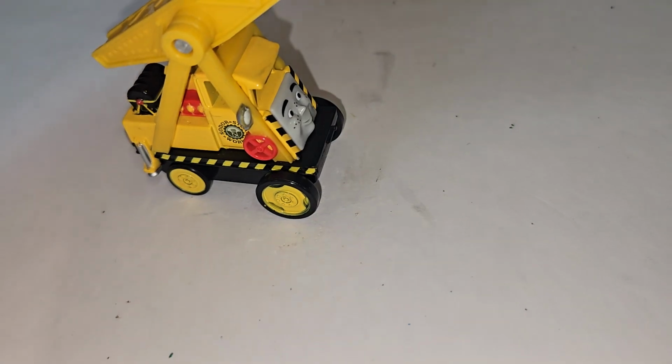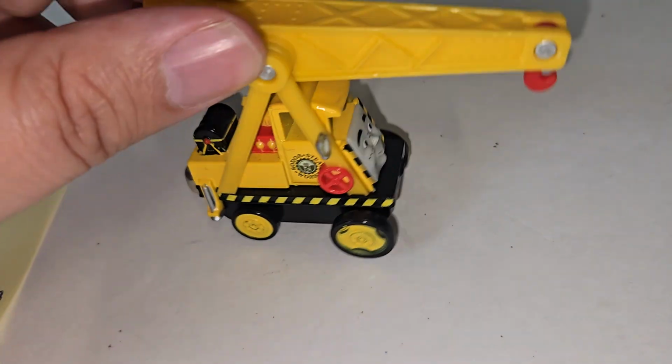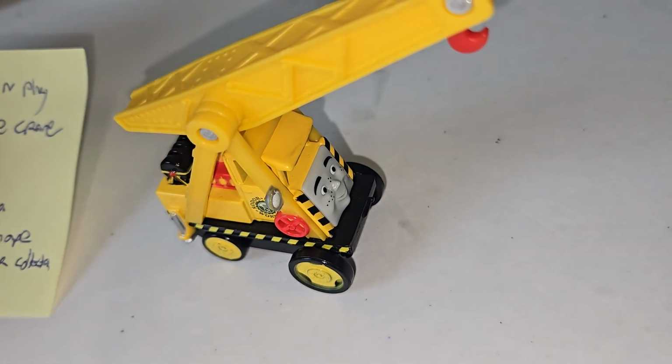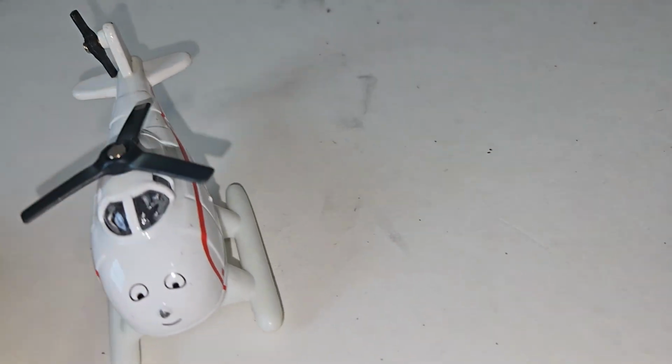Got a crane that is Kevin the Crane. I thought he'd be worth more because I never saw him before, but he's not that rare. He goes for about $10. He would go to the flea market, but he's in pretty good shape, so we'll keep him for the collection for now. Still don't see him around much, at least when I'm out finding trains.